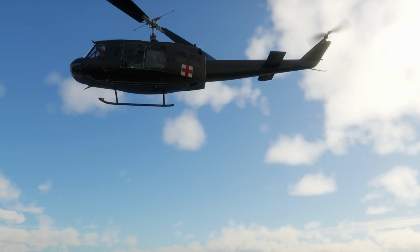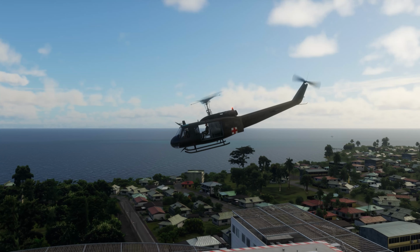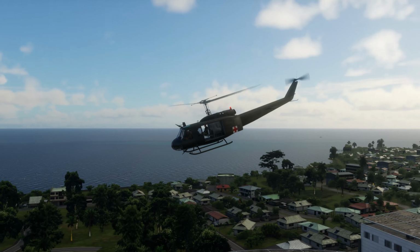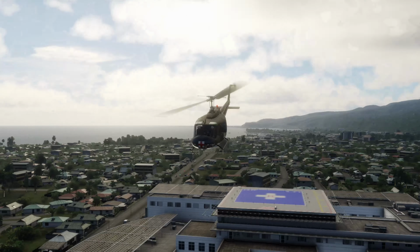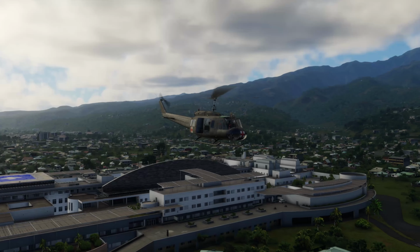I'm a collector of virtual helicopters, I guess. I really enjoy the Huey. It's iconic. It's a classic machine. It's one of my favorite helicopters, even though I've been around them and in them, I've never had a chance to fly one in real life. That's a bucket list item.